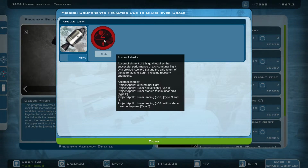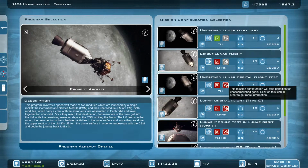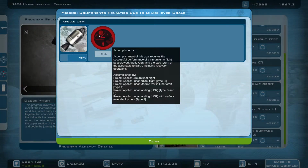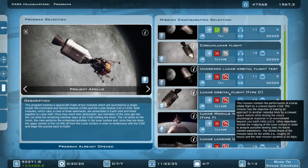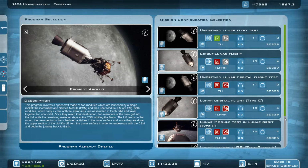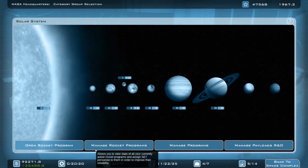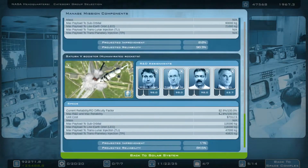So I need to do a circumlunar flight with people in it, okay? So I can't just jump to an orbital flight with no people. I could, it's only a negative 5%, but at this point in time we're not rushing that much. I'd still prefer not actually to put people on this rocket just yet. 82% is risky. I'm actually going to take the 5% hit.